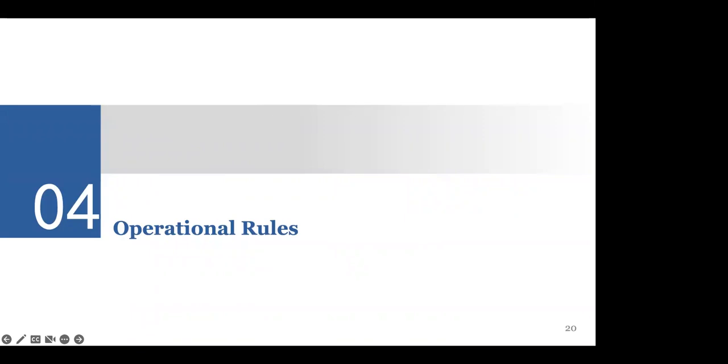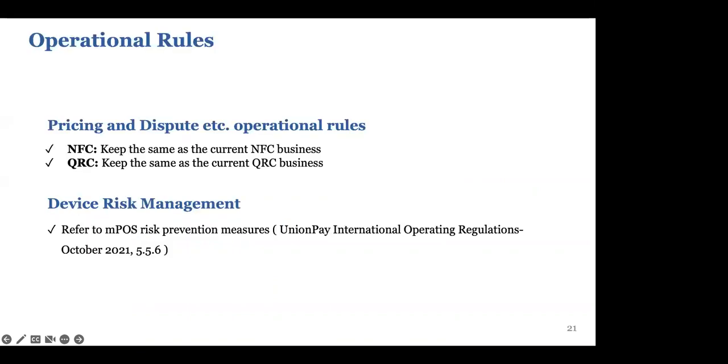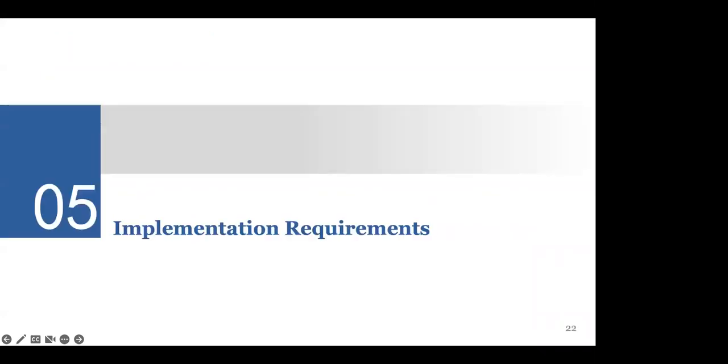Now, let's proceed to the next topic, the operational rules. The pricing and dispute operational rules are the same as the card-based, NFC or QRC-based business. And the device risk management requirements have been explained in the UnionPay International Operation Regulations. So I think we can go into details in the project implementation period. Yeah, so here I will not elaborate on this.